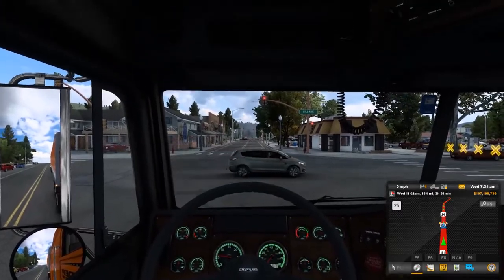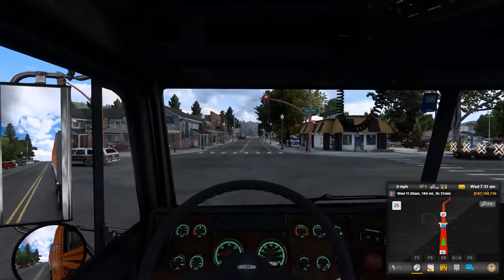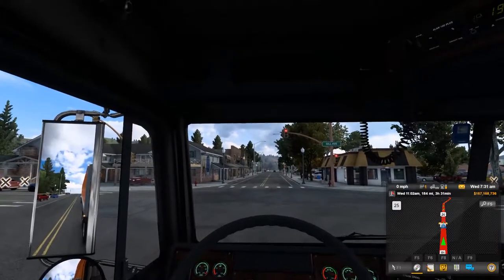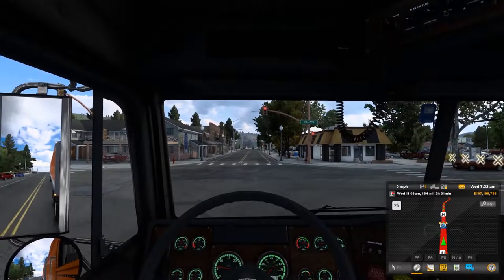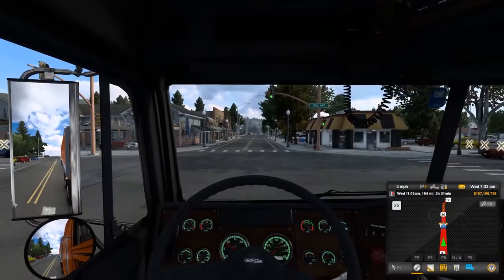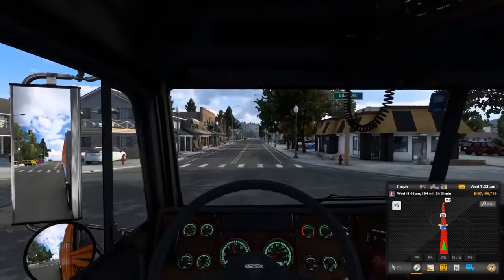All right, she's a little heavy. I can tell she's got a little bit of weight to her on that stop. It's one of those things that'll kind of surprise you sometimes if you don't get to test your brakes out really good when you're leaving out of the terminal, and then all of a sudden you have to hit them. You're like, whoa, it has a lot more weight than what I thought.